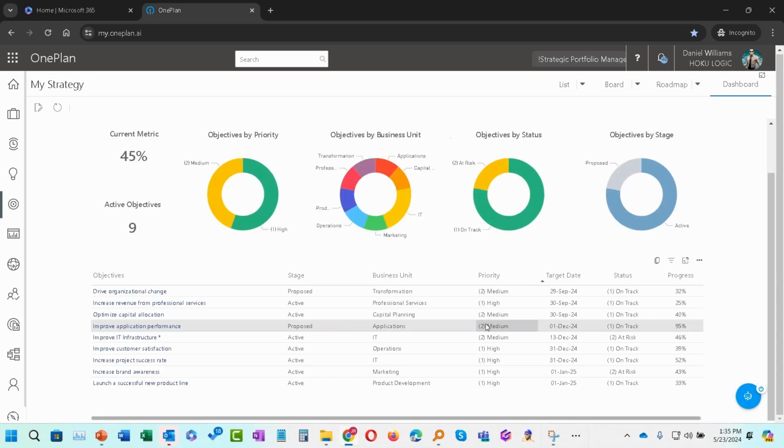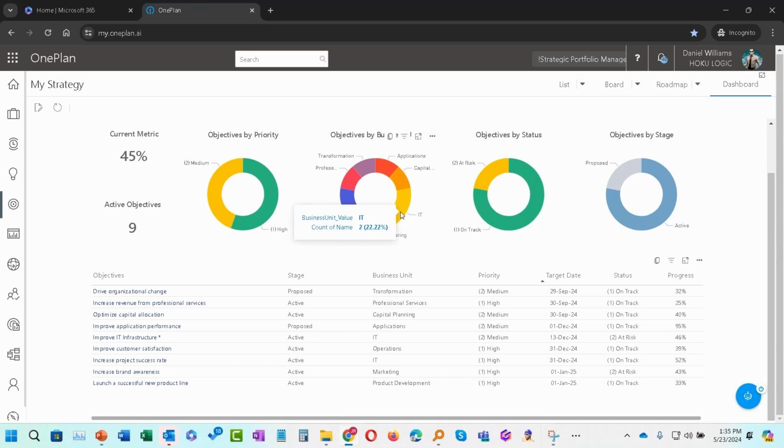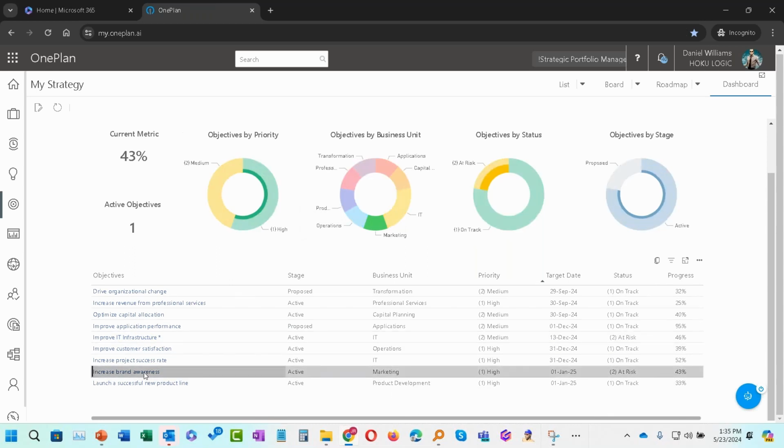So this is a report pack that is exclusive or specific to the OKR area. And we can see here IT has the majority. We do have one main objective by business unit that were represented here, but IT has a majority. Here is our brand awareness OKR that we were looking at.